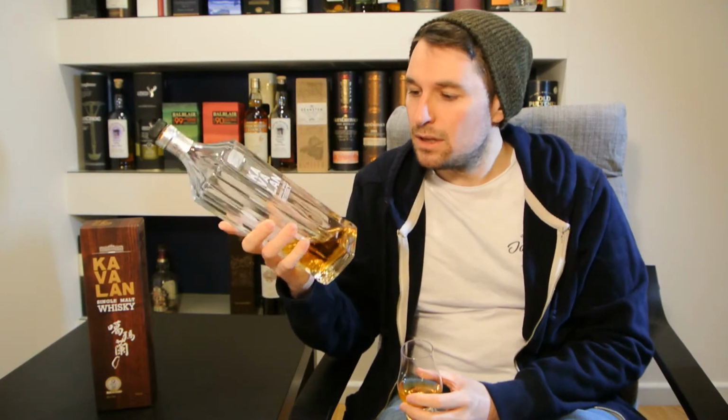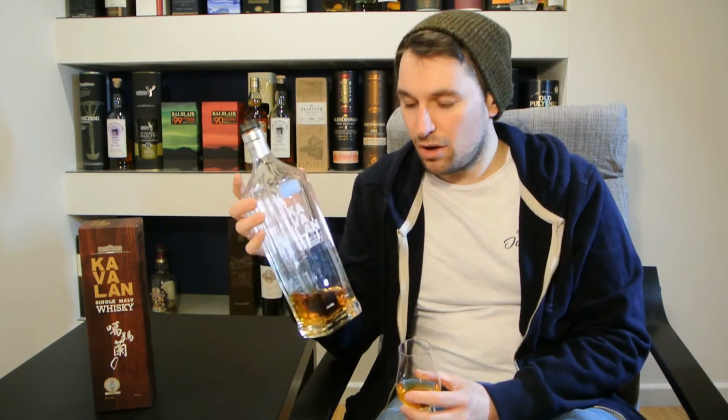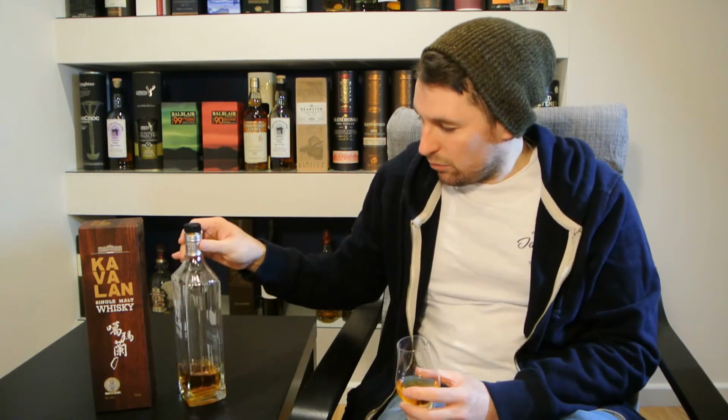This bottle is their entry level or standard bottle, because you can get some very popular releases now called Soloist that have various first fill sherry, first fill bourbon finishes. They are incredibly popular and they are very expensive. This bottle, however, will set you back around 40 to 50 quid. I did manage to pick this up on the cheap in Tesco about a year ago. It's not been open that long, about 3 months. I picked this up in Tesco for about 35 quid, I think it was, on offer. So I went for it.